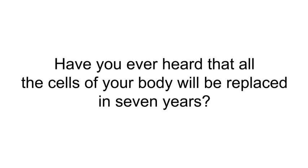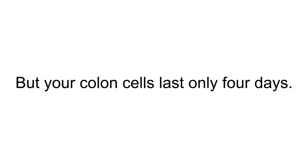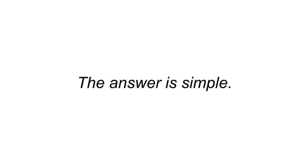Have you ever heard that all the cells of your body will be replaced in 7 years? It's largely true. Some cells last a lifetime. Your brain cells, for example. They're one of the exceptions, but your colon cells last only 4 days, and skin cells surprisingly only live for 2 to 3 weeks. So how do tattoo artists like myself give you a tattoo that lasts for years or even decades then? The answer is simple.